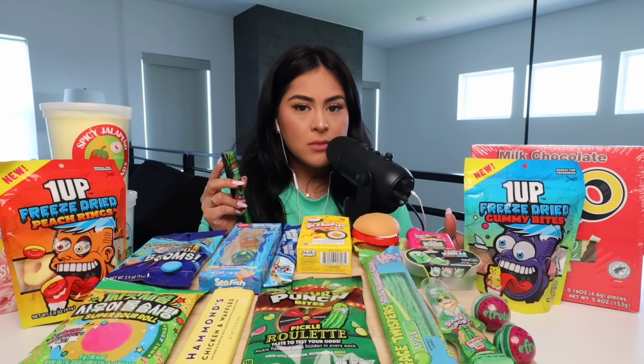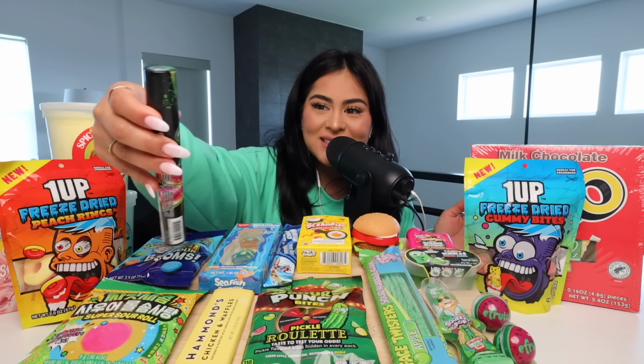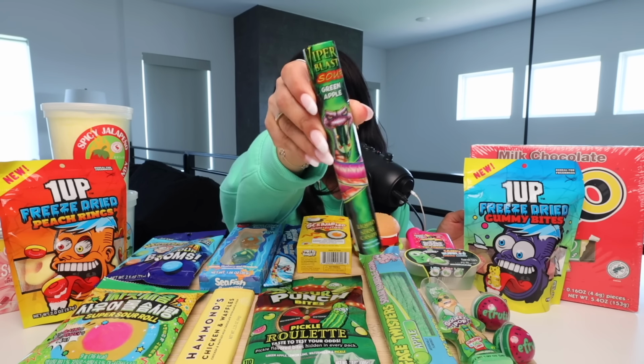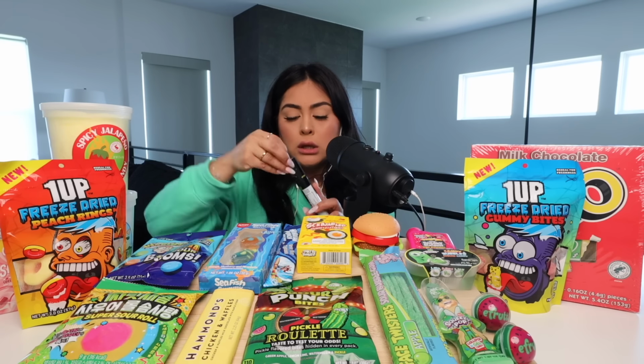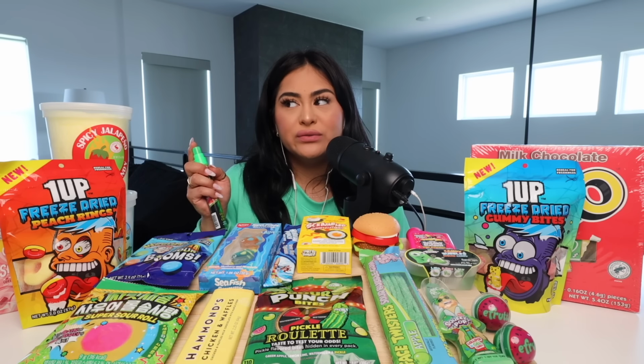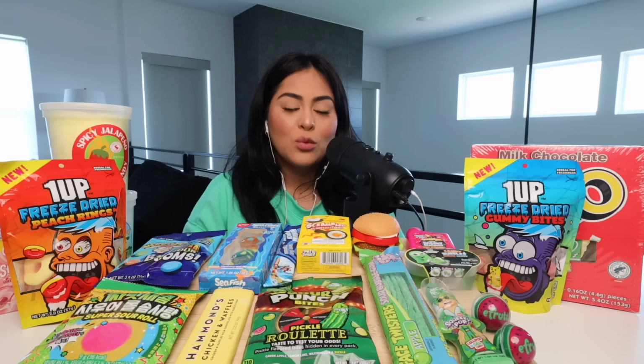If you've been watching my ASMRs for a hot minute, you know that I'm all up for something sour. I found this sour green apple liquid spray candy, and it has like this snake on it, and I was like, let me try it. I can taste the green apple. Not very sour though. We'll move on to the next thing.